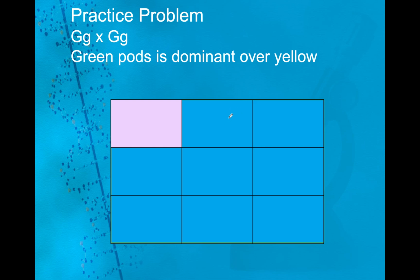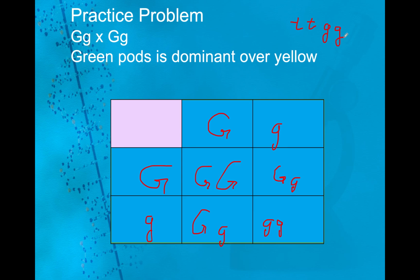So now, green pod is dominant over yellow. So again, we're going to take the F1s, capital G, lowercase g, capital G, lowercase g. And here we go, capital, and then capital lowercase, and capital lowercase, and then lowercase. So what we want to know is, what are our odds of being lowercase t, lowercase t, lowercase g, lowercase g? What's the odds of ending up with that? Well, the odds of being lowercase t was 1 in 4. And the odds of being lowercase g, again, was 1 in 4, right? So that comes out to 1 in 16.